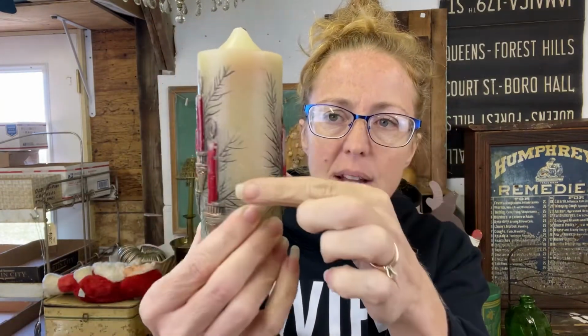I can't remember what her display was. What would you call that? Her picture scene. I'm kind of thinking this one might be too, although the bottom of this one is solid and the bottom of the other one was hollow.